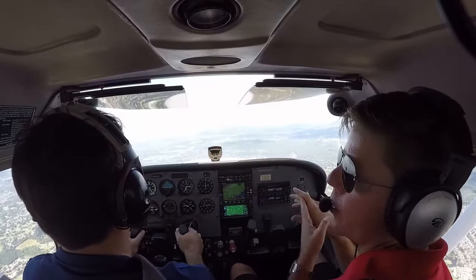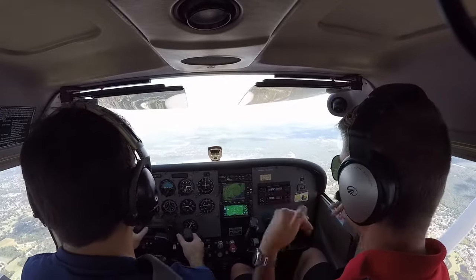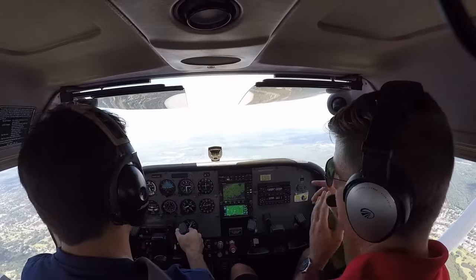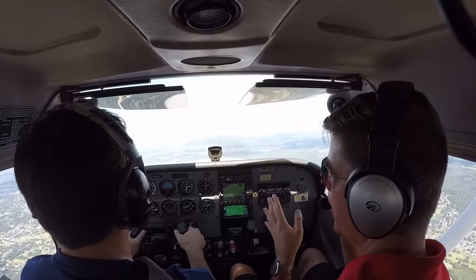If we had a low wing, we would turn on an aux pump or a boost pump, but we don't have to worry about that because gravity's helping us get fuel to the engine. So, switches are on. Power set. The steep turns is basically a cruise maneuver, so we've got a good power setting.